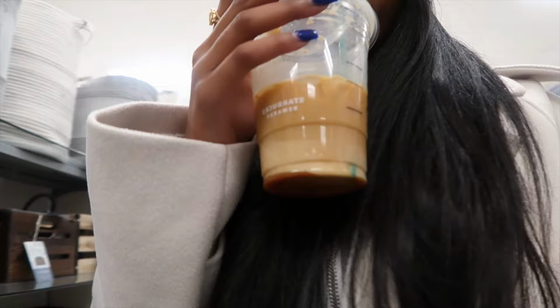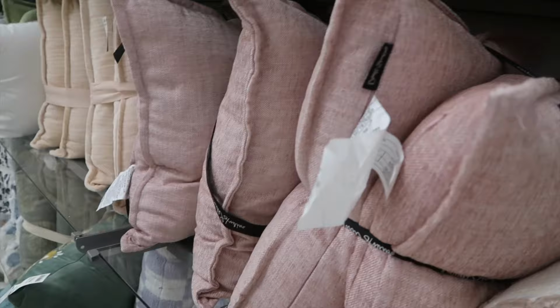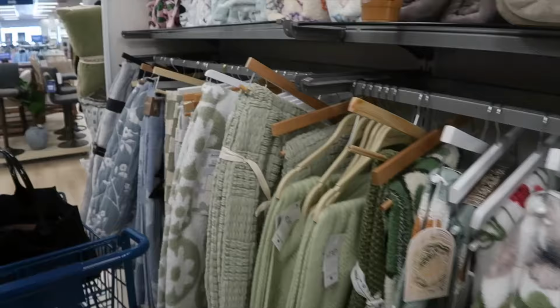Like, these are too stiff. I'm looking for the ones that you can kind of karate chop in the middle. These are way too stiff, but I love this checker pattern. I feel like that would be cute, but I don't know. I might have to go to HomeGoods. I don't know. Featuring my Starbucks drink.